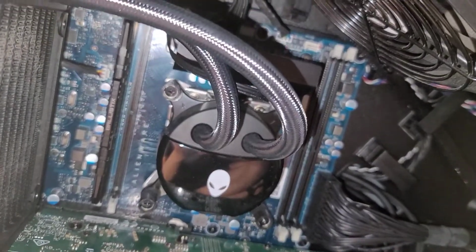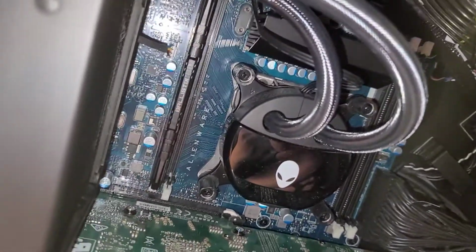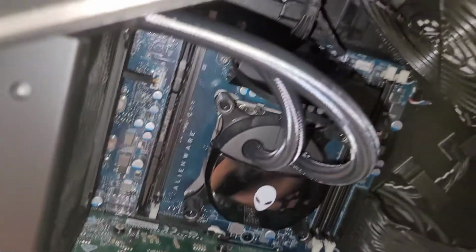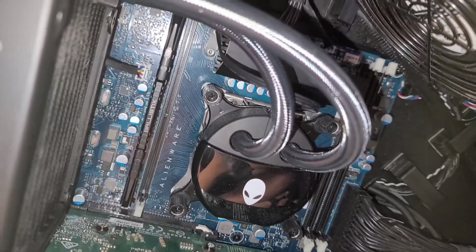Alright, so if your Alienware Area-51 R5, I think also the R6 or R4, is having issues booting after changing the RAM, here's what you're going to want to do. So first thing, just let it stay on, give it about half an hour or so, because sometimes it's just stuck in a boot loop.